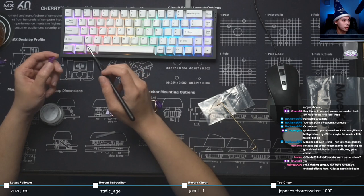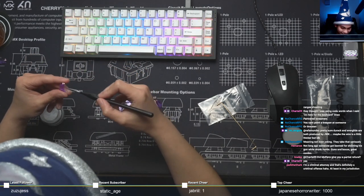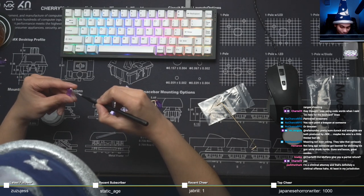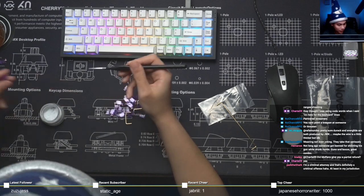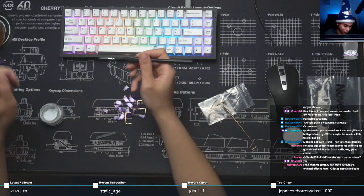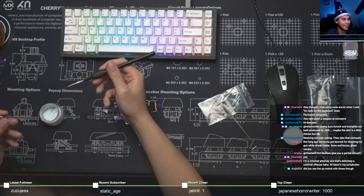Park the Shark says, I'm a criminal attorney, and that's definitely a criminal offense, at least in my jurisdiction. Threatening someone with a weapon? How could that possibly not be criminal?